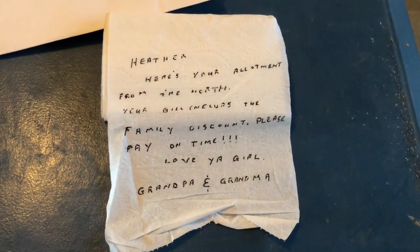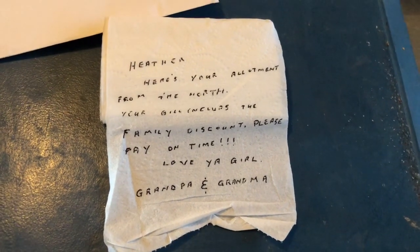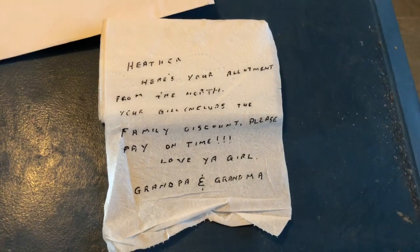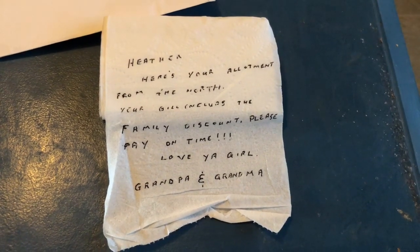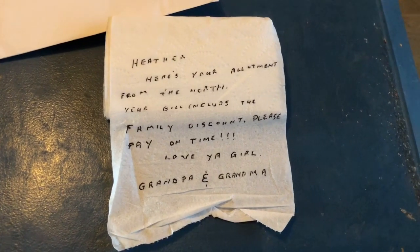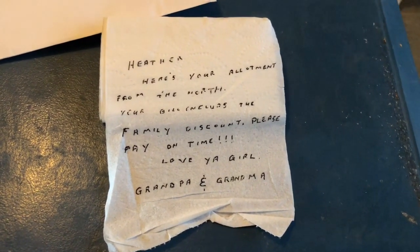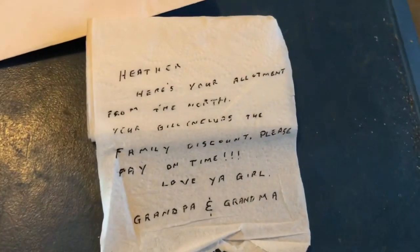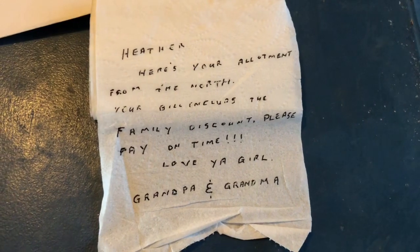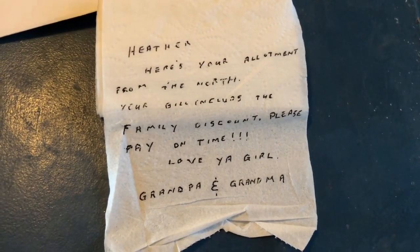So my grandparents sent me this all the way from Washington State. It says, Heather, here's your allotment from the north. Your bill includes the family discount. Please pay on time. Love you, girl, Grandpa and Grandma. And this little thing of toilet paper is so teeny. There's just a couple of times around left on it. So you could tell they really, really thought about me when they sent this. And you know, toilet paper is money around here. Maybe I can get $100 for it. You never know.